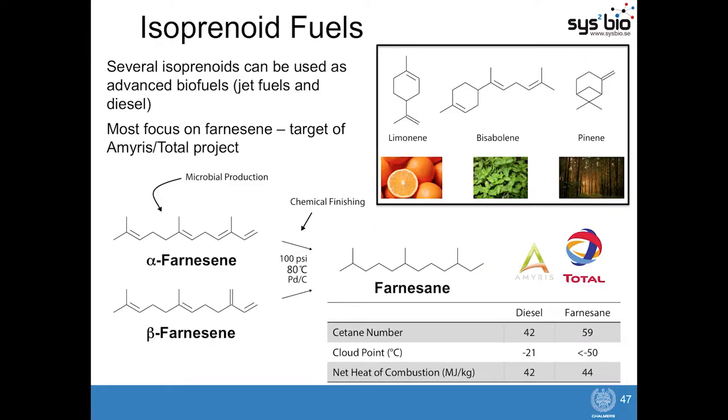We can do the same thing to produce farnesene. We worked on that. This is also something that Total, a large French energy company, has partnered up with Amyris to produce. You can see that this is a branched chain hydrocarbon. It has the perfect properties for jet fuel because it has the right fluid properties, and also it doesn't freeze at the low temperatures in the air.